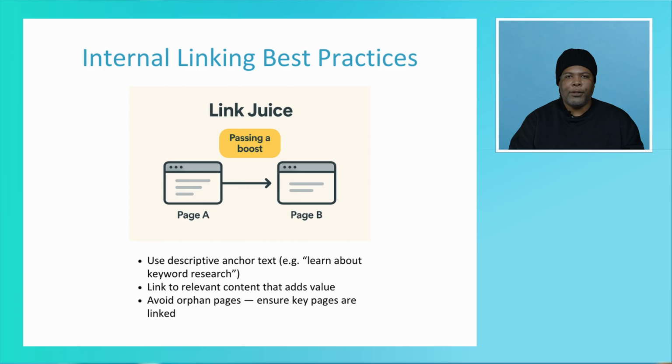Here are a few quick tips for using internal links efficiently. Always use meaningful anchor text. Avoid phrases like "click here." Instead, use text that clearly describes what the link points to. Something like "view our SEO guide" or "learn more about keyword research."